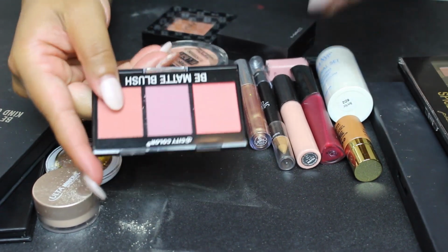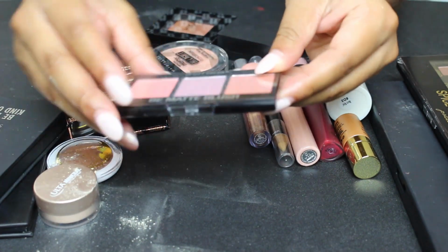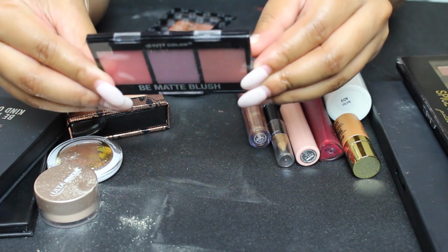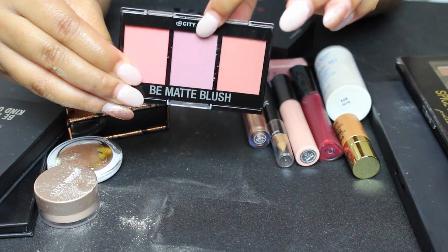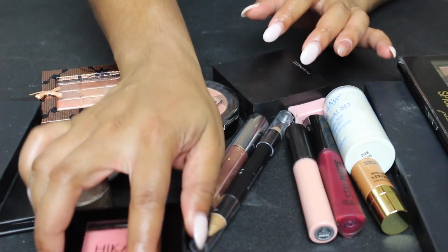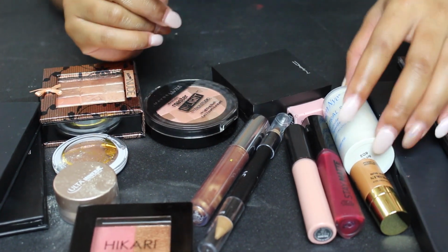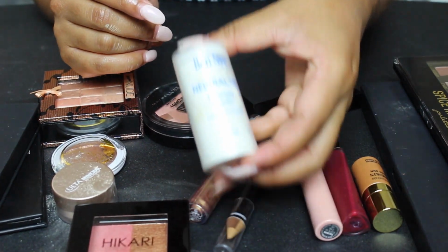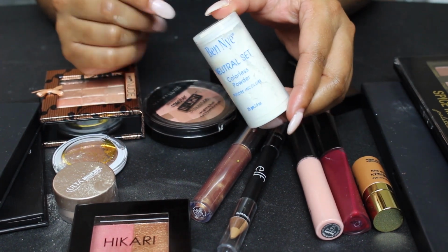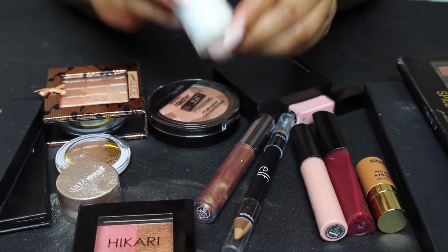And then another little trio here is this blush palette. This is the Be Matte blush from City Color. This one has the shades Fresh Melon, Blackberry, and Guava in it, and I just never reach for this. Alright, y'all, we're down to the wire. Ben Nye Neutral Set, just another translucent powder that I do not reach for, so I'm gonna let that go.